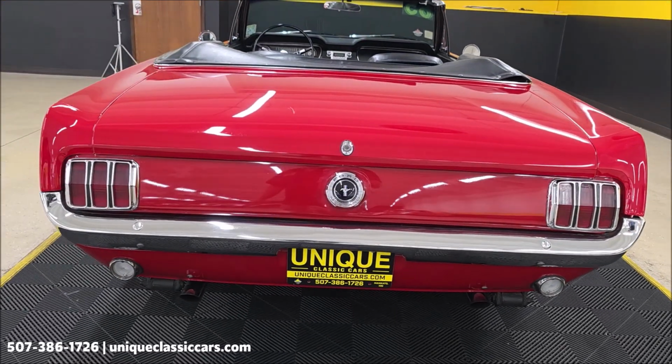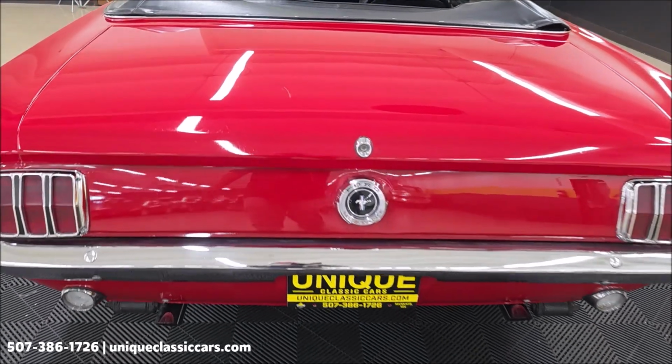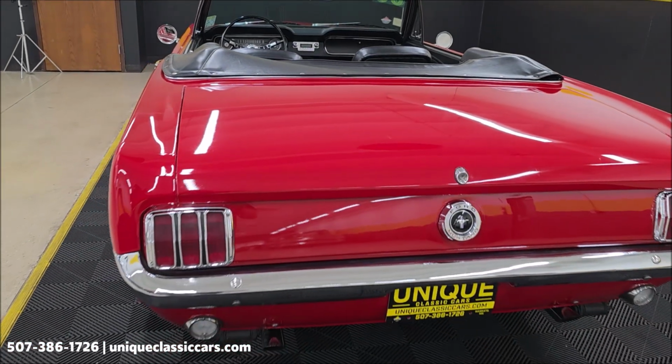Chrome in the rear bumper also looking good. You can see dual exhaust exiting in the rear. There's that one scuff that I did notice. Again, nothing major, but do want to point it out.